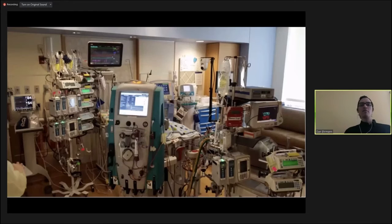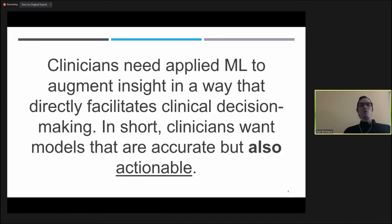And I think one of the main reasons for this is that this is the environment in which clinical decision-making occurs. As you can see, there's many different sources of patient data. The data can be riddled with uncertainties and contingencies and inaccuracies. And it's in this environment that we need models to perform well for clinicians, but most importantly, patients. And I'll propose that clinicians need applied machine learning to augment insight in a way that directly facilitates clinical decision-making.